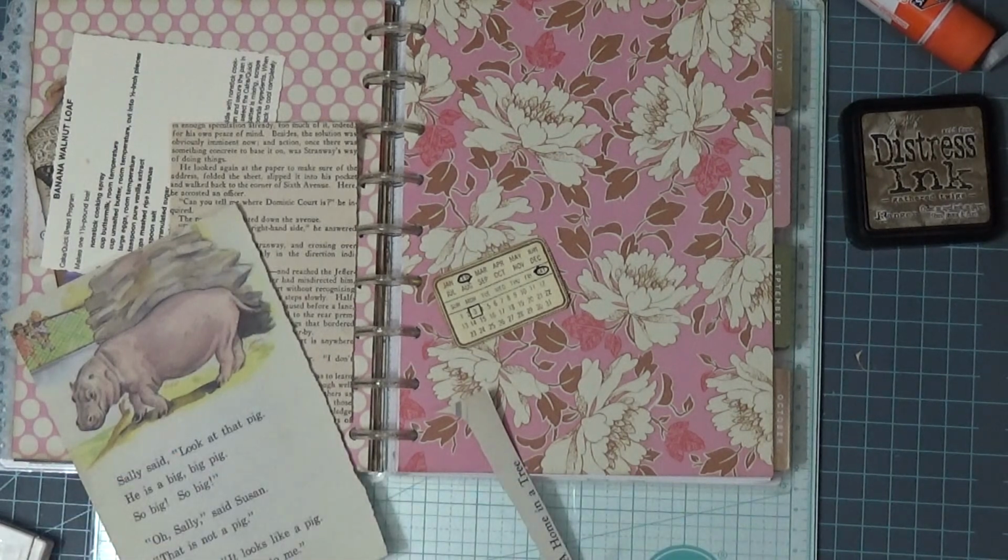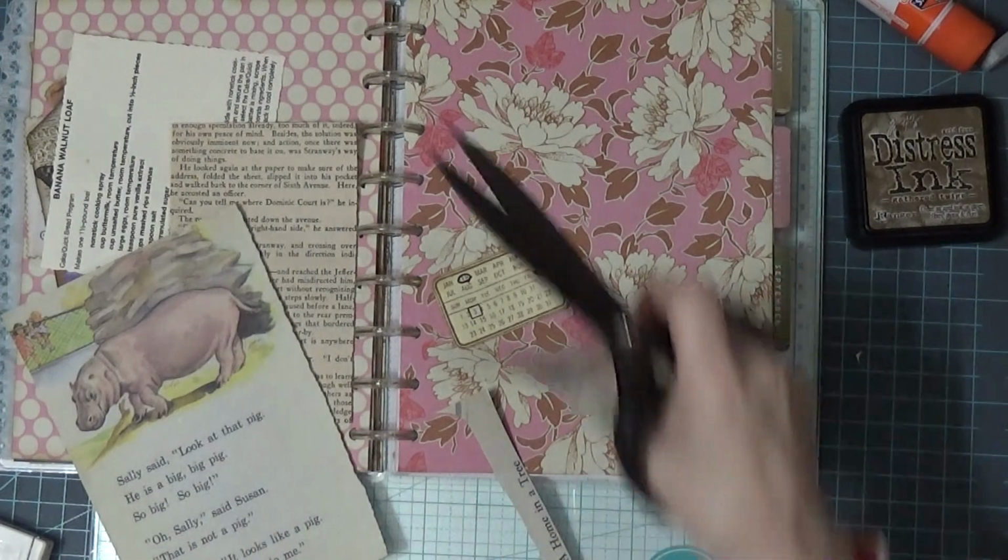But I didn't cut it out yet because, well, you can't put it back once you make that decision. So I did leave it there for now because I wasn't sure yet what I wanted to do. But I am giving it a little trim here.